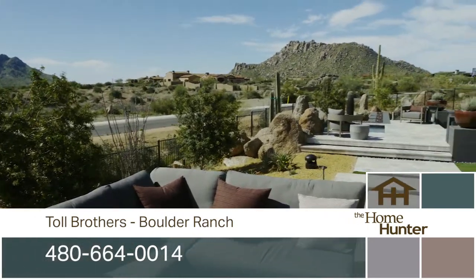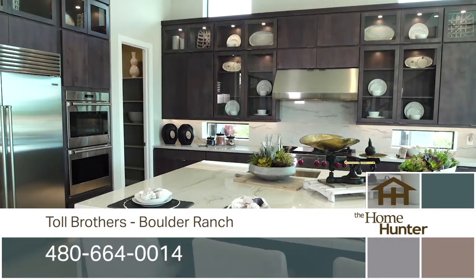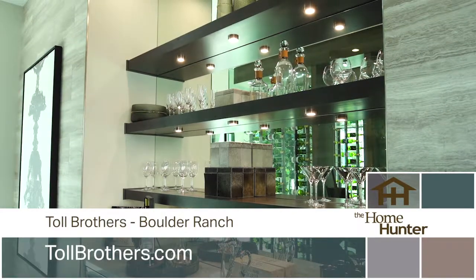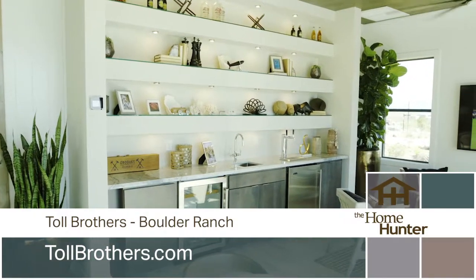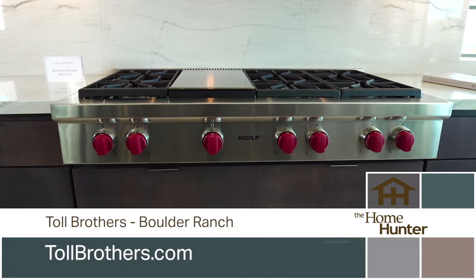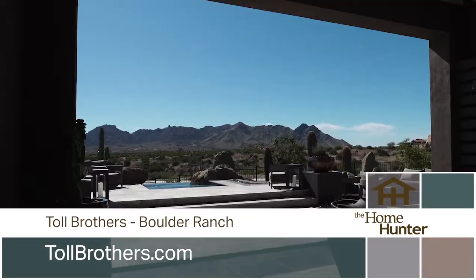But first, tell us a little bit about the homes. Oh my goodness, our homes range from 3,600 all the way up to 6,700 feet. 3-car garage standard all the way up to 5-car. Well, and there's other features and amenities that come with it. We start at a higher level here at Boulder Ranch. We have our signature series Wolf appliances, beautiful windows, soaring ceilings, and of course, the views.